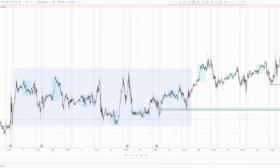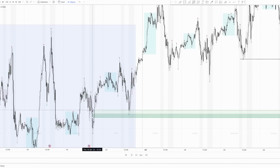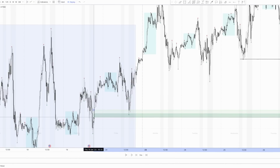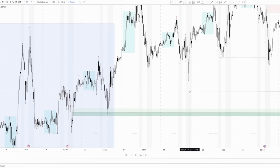So we're looking inside this range for our point of mitigation. We don't need to trade based off this point of mitigation. As you can see, we got a range between the candles that happened here. We don't need to take this as a reaction trade. We can wait for price to react.